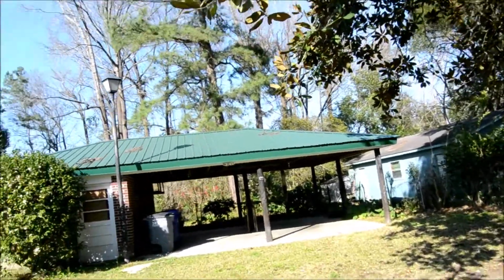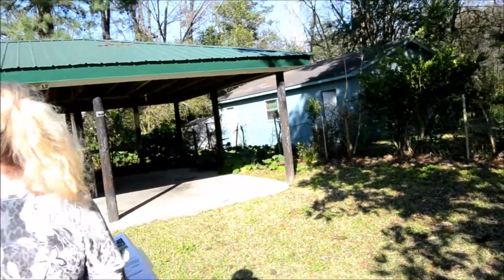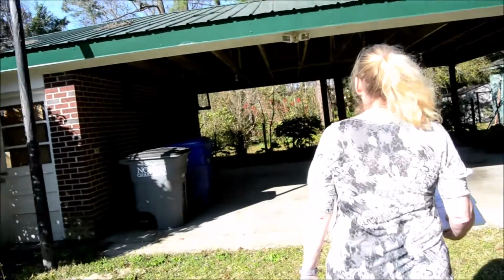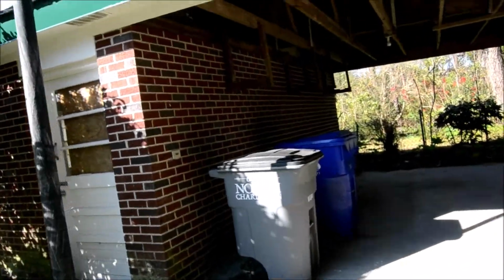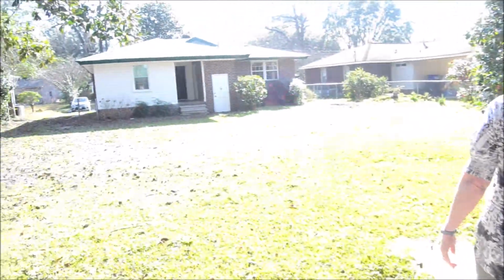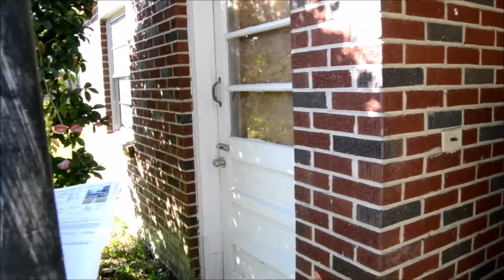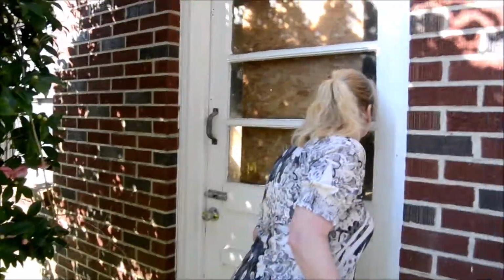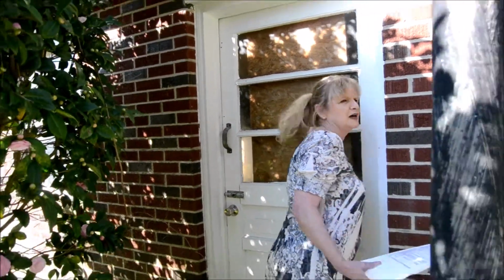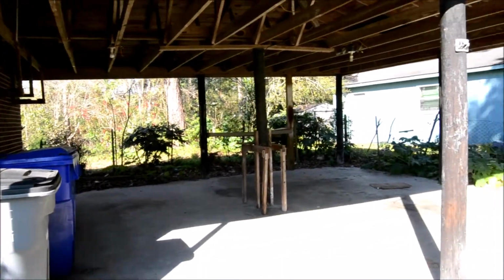Looks like a nice place to have a family reunion. If you can yell over the road noise. This is a picnic shelter. I think they were thinking of it as a carport. And there's a building here that I'm not going into. Kind of a workshop building. It's got a broken window, so I can't be sure where.